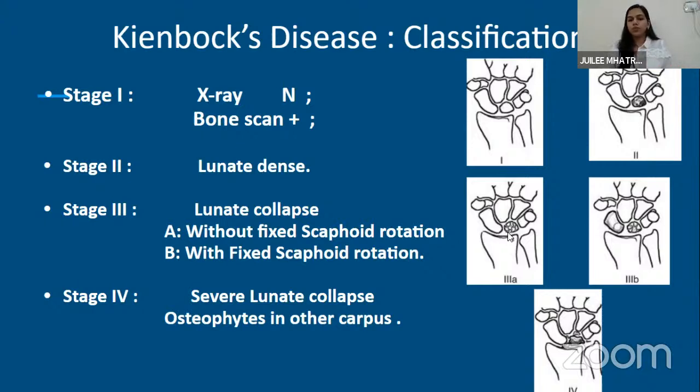Now, if it is not associated with a fixed scaphoid rotation, then it is denoted as 3A. However, if it is associated with a fixed scaphoid rotation, then it is denoted as 3B. And in stage four, there is severe lunate collapse, as we can see here, and there are osteophytes in other carpal bones denoting arthritis of the surrounding joints.